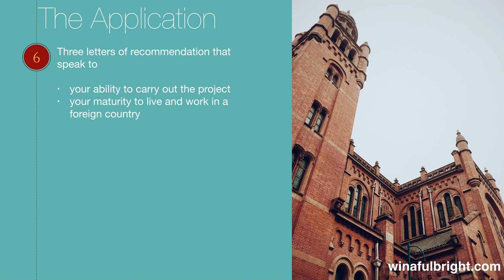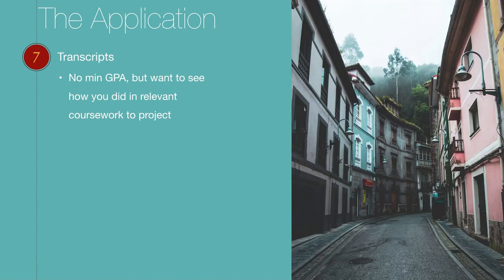Your recommendation letters don't necessarily need to address why that host country, but if you can find a recommender who has some sort of background and relationship to that host country, for example, an area studies or language professor at your university, they could potentially help you to complete the entire package that makes for a really strong application.